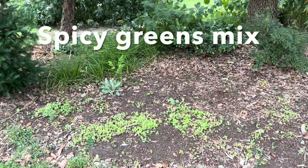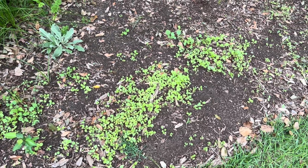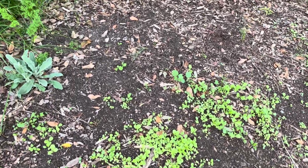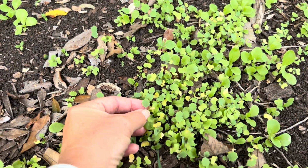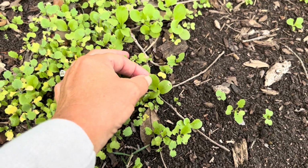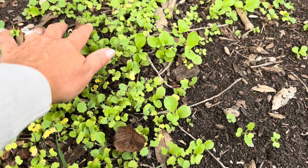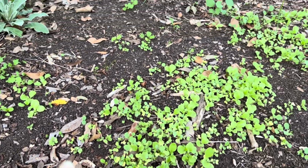Well, I'm very pleased to see good germination of that spicy mixed greens mix that I had available at the Fall Open Garden. I sowed it a bit densely, and you can see this is the kale and this is lettuce here, and that looks like mustard. That looks like a carrot. So it's gonna be fun to watch this grow out.